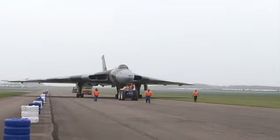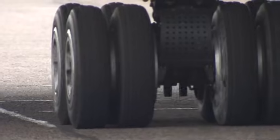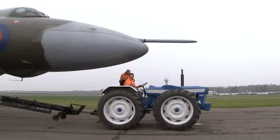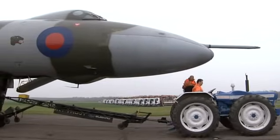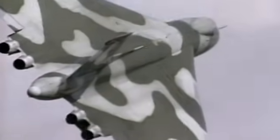From 1956 to 1969, RAF Vulcans were kept on constant alert, ready to be scrambled at the first sign of an incoming Soviet attack. It was a tense waiting game. Thankfully, they never dropped a nuclear bomb and were eventually replaced by nuclear-powered submarines.